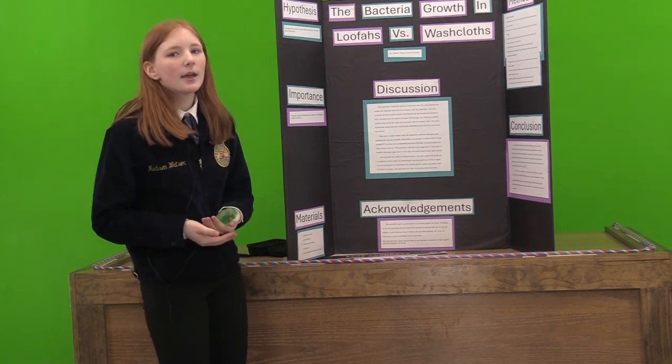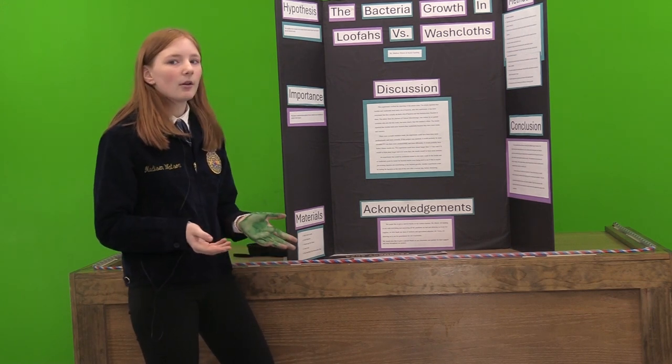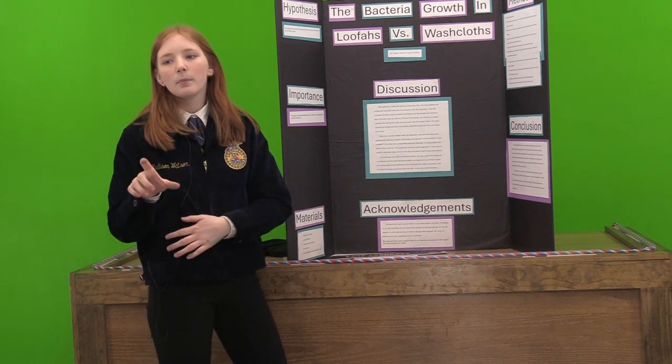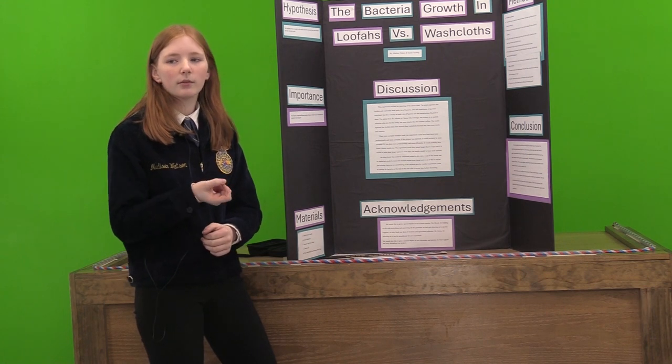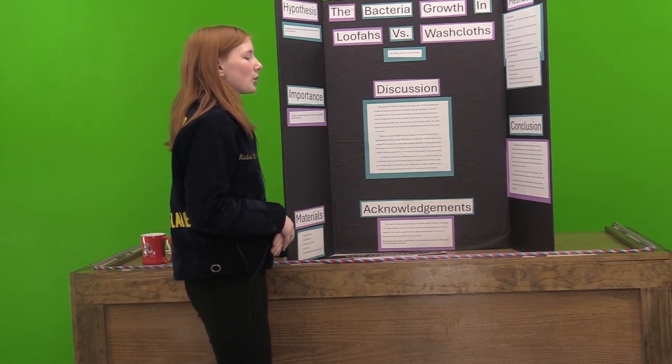We concluded that both the loofah and the washcloth grew different types of bacteria. The loofah grew big chunks around the petri dish, and the washcloth grew small specks of bacteria evenly around the petri dish.